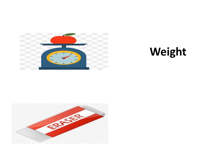This picture is weight. Weight means الوزن. The G and H are silent. Okay. Weight, W E I G H T.